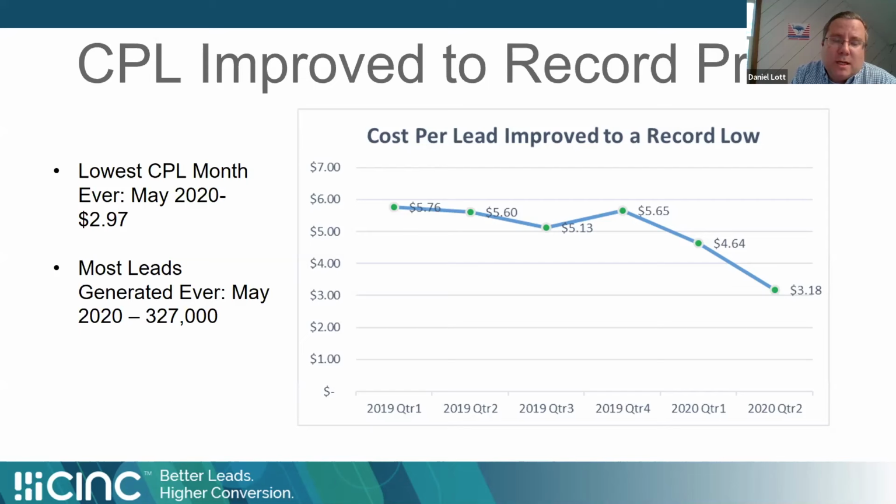We also in May had the most leads generated, if you add up all of our portfolio, with 327,000 buyer leads generated on Google. And that is larger than the population of Cincinnati. So imagine everybody in Cincinnati becoming a lead. That's a lot of leads, but they're spread throughout North America.